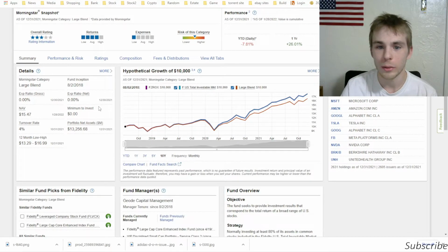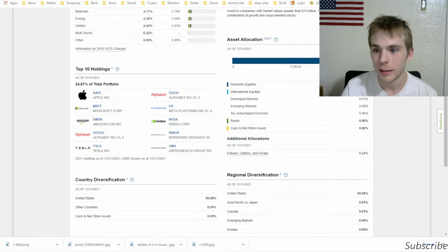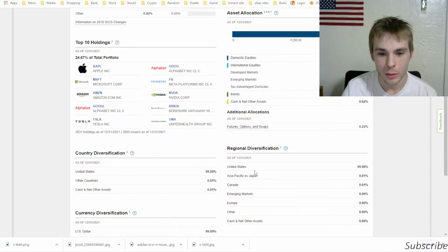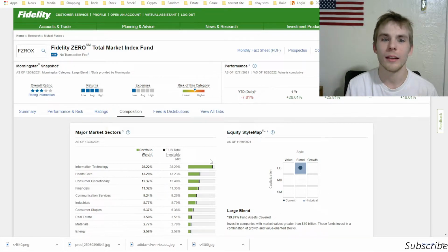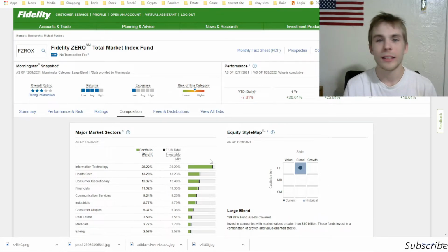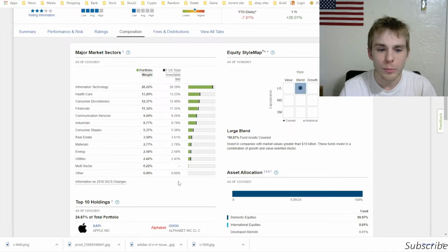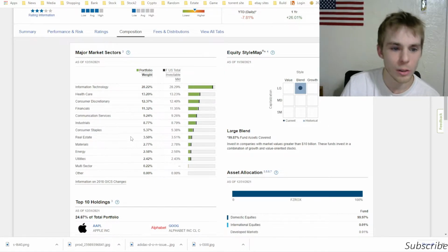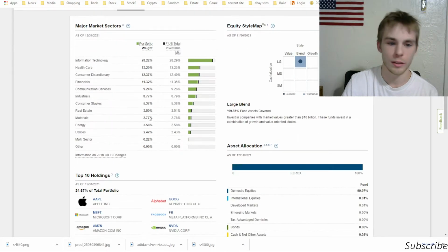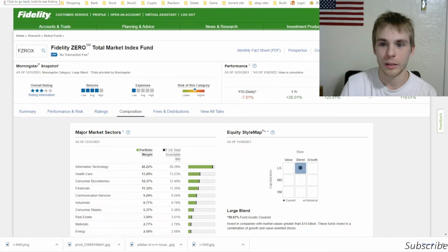It's an index fund, so you gotta wait till the end of the day to buy it. I want to see their diversification. Domestic equities, 99.97%. International equities, 0.01%. Okay, so pretty much all of it is in the United States. I don't really see how that's a total market index fund, but I guess it could be the total United States market, right? But I think it means more like the total sectors of the stock market. It is in almost every sector, other than other. I don't know what the others are, but I don't want to look into that right now. But if you do want to look into that, that's good too.